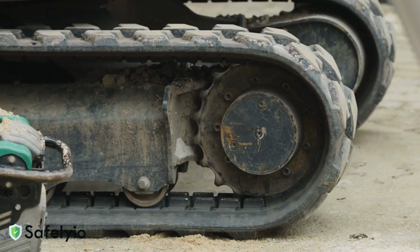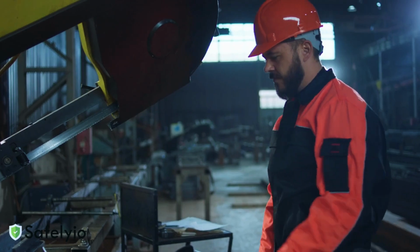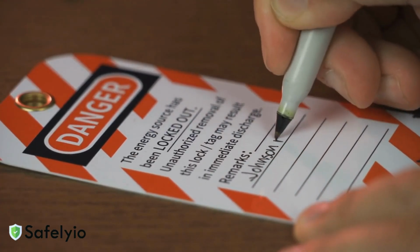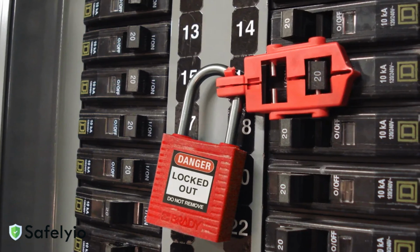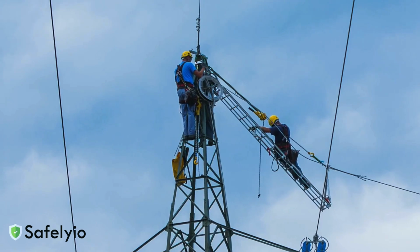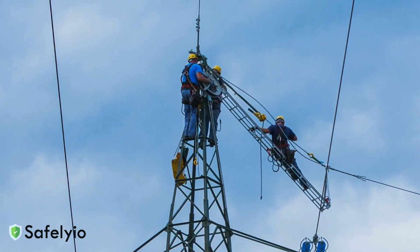One of the biggest mistakes contractors make is assuming that just because a machine is turned off, it's safe. That's not always true. When servicing electrical systems, a lockout tagout procedure must be in place. This means physically disconnecting the power source, locking the breaker or switch in the off position, and tagging it so no one accidentally turns it back on. Too many electrocution deaths happen because someone flips a switch, thinking no one is working on the line. If there's no lock and no tag, the risk is real. In any electrical repair or installation, make sure power is completely shut off and locked out before touching anything.